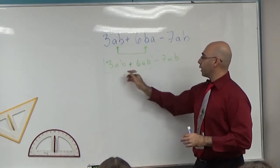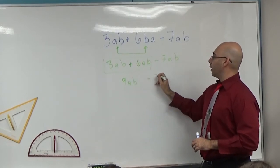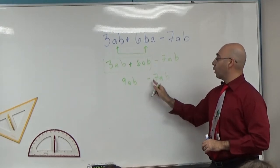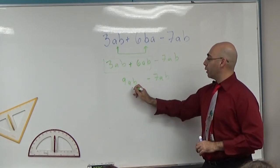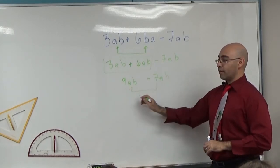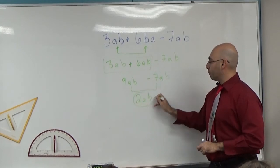Let's just go in order. That's going to be 9AB minus 7AB. So if you have 9 of these things and you're taking away 7 of these things, what do you end up with? Well, you have 9 and you take away 7. You will have 2. 2AB.